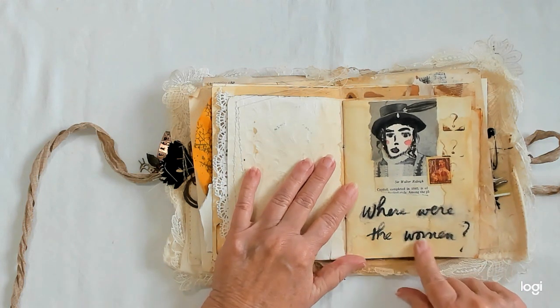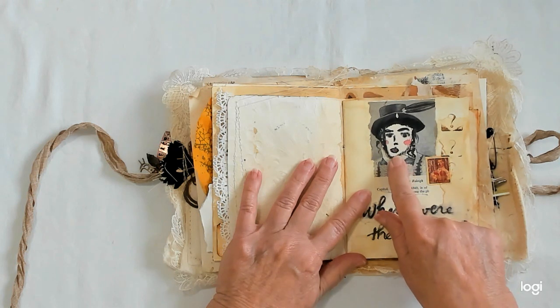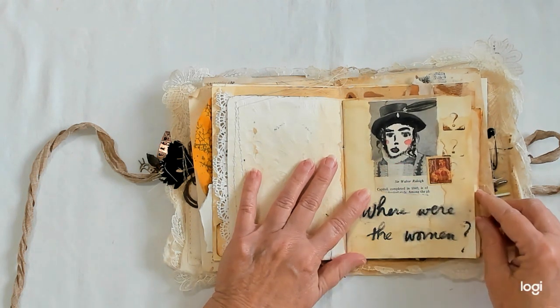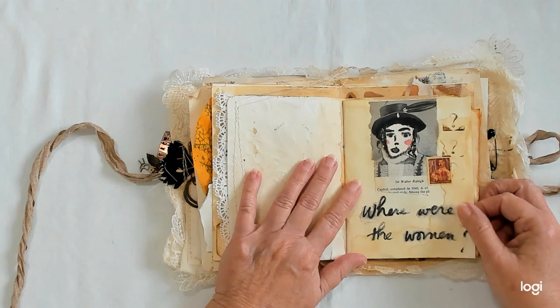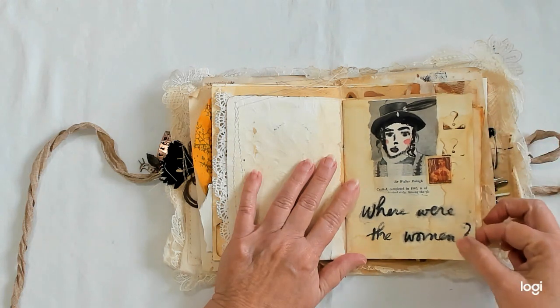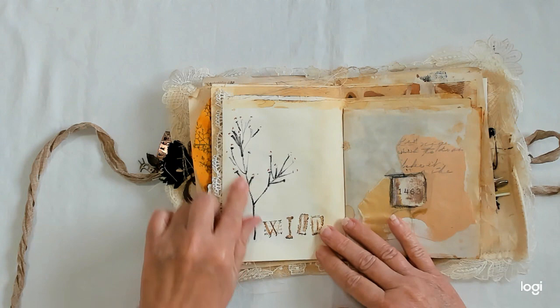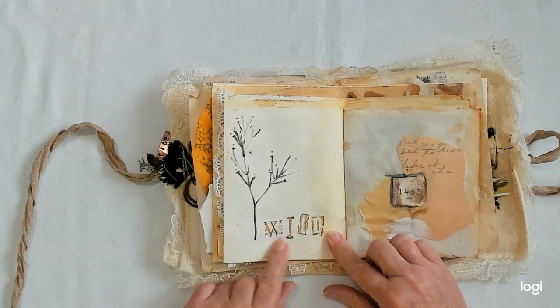And where were the women? That was Sir Walter Raleigh, and she put a lady on his face, which I think is very neat. I like that. And she added a stamp and the question marks down the side. Here she drew a little flower, and then she wrote wind with her stamps.